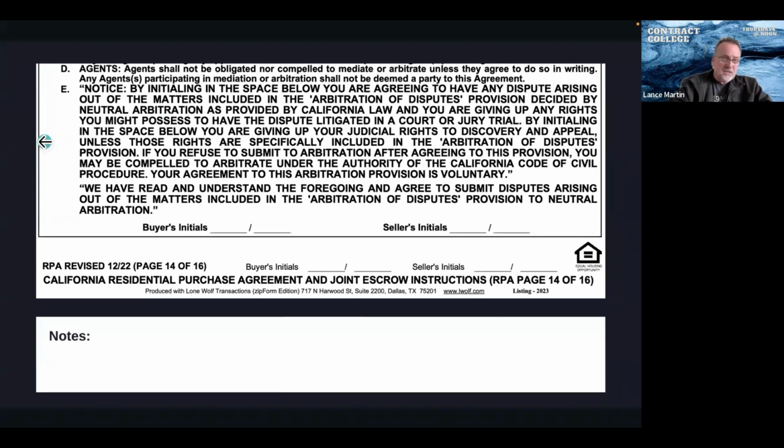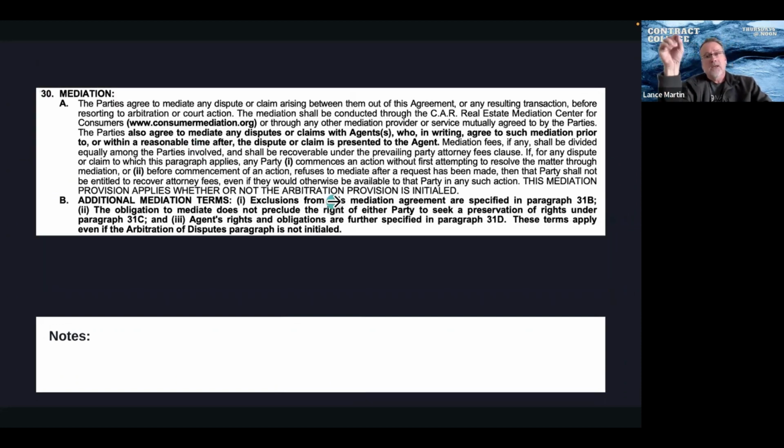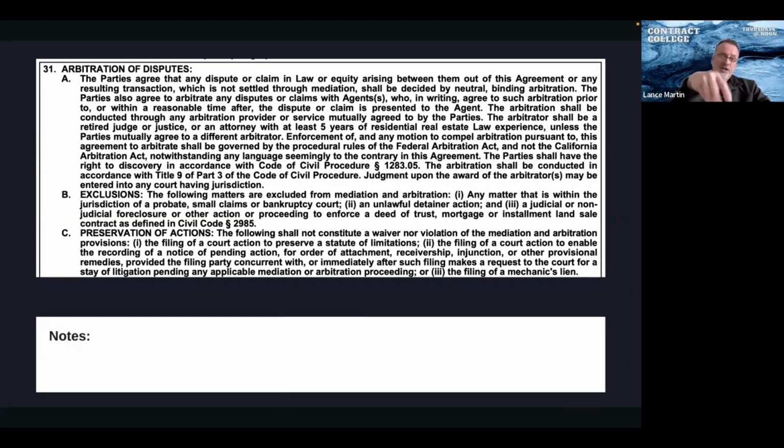Now, the basic difference, okay? Mediation is required, but not binding, okay? You can go mediate, you say, screw that, I don't agree with the mediation. I now want to sue them, or I want to go to arbitration. The arbitration side, if you agree to arbitration, generally speaking, you skip mediation, you go straight to arbitration. Why? Because arbitration is binding. Whatever the arbitrator says, this is what you're going to agree to.